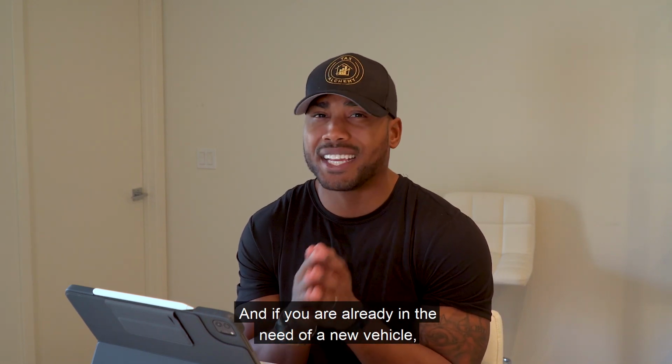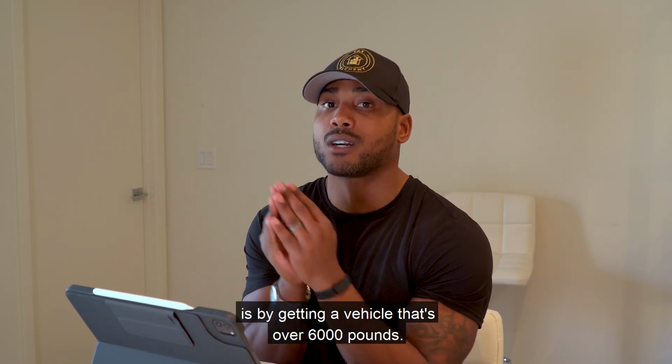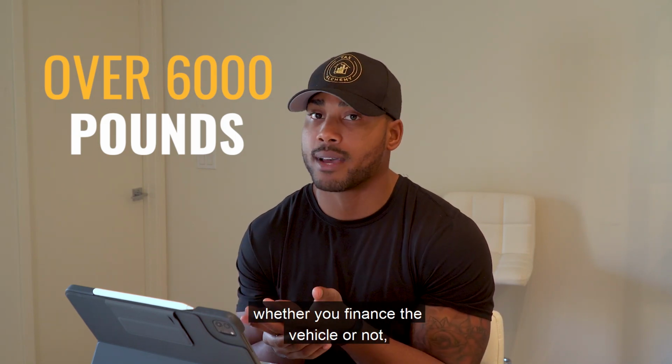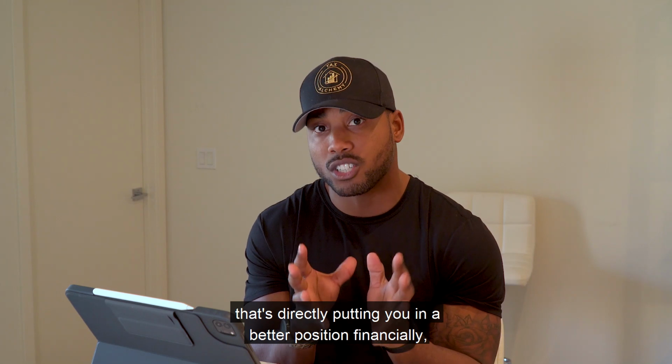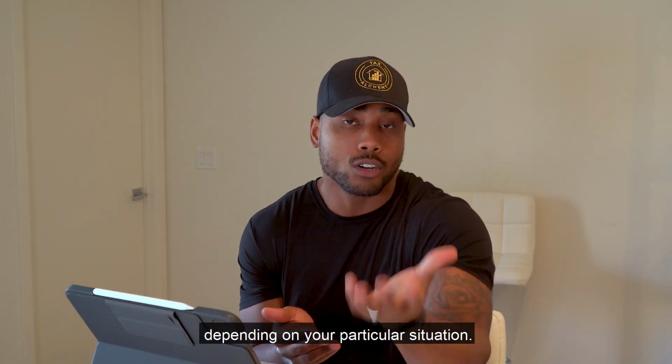And if you are already in the need of a new vehicle, one of the ways you can serve yourself is by getting a vehicle that's over 6,000 pounds, knowing that you can write off the entire purchase amount, whether you finance the vehicle or not. That's directly putting you in a better position financially. It's going to reduce your taxes and possibly even give you a refund depending on your particular situation.